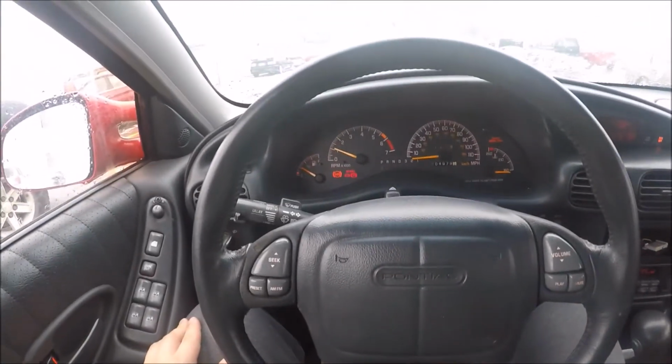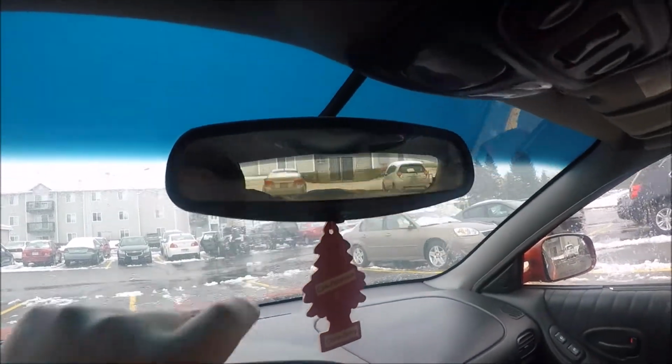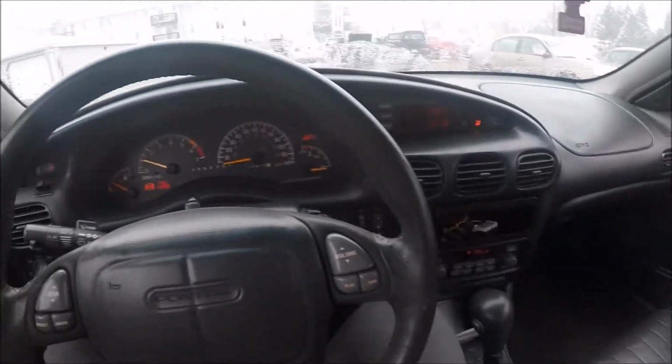Yeah, so I will show you under the hood right now, and everything works. The mirrors work. I need a new one of these. It's kind of fogged up, but I mean, for $600, I feel like it's a good deal.